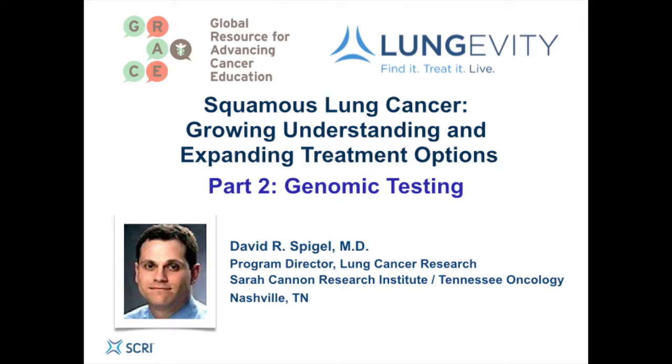Can we begin to understand, are there switches or engines that are causing this cancer to grow or be driven in a certain way? Because perhaps if we can identify that, there might be a more appropriate way to target the cancer, to turn off that switch or turn off that engine. And this really gets into the whole field of what's called molecular or genetic or genomic testing. And I want to talk to you about that a little bit in terms of squamous lung cancer.